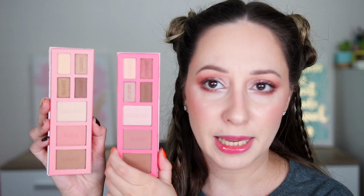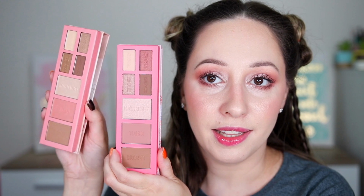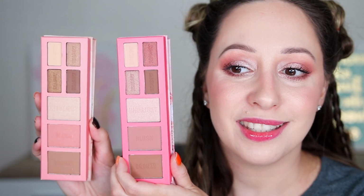And let's see the other one. It is in the shade Make It Bloom, and it is more corally, the packaging. Very pretty. Again, we have 4 eyeshadows, just a sec, because you don't see anything. The 4 eyeshadows and a highlighter, blush and bronzer again. Let's put them side by side. This is Bloom Your Own Way and Make It Bloom. The color story of this one is pinkier and this one is more bronzy golden.